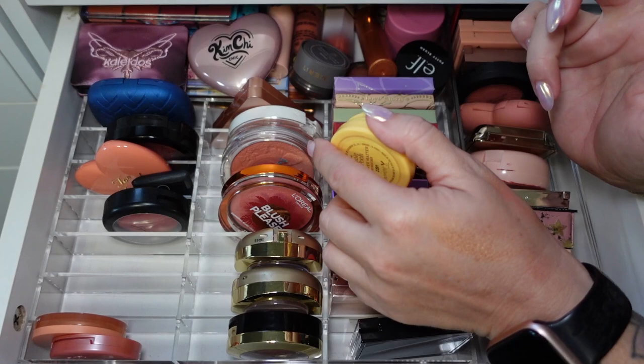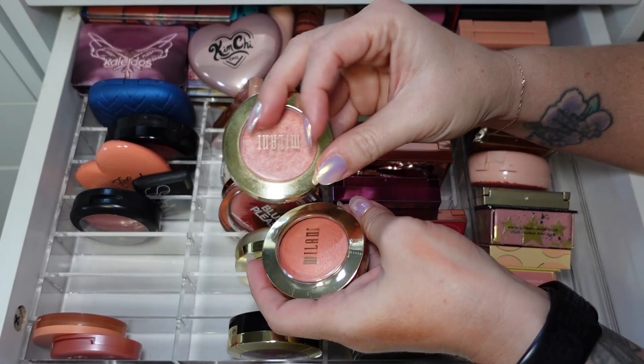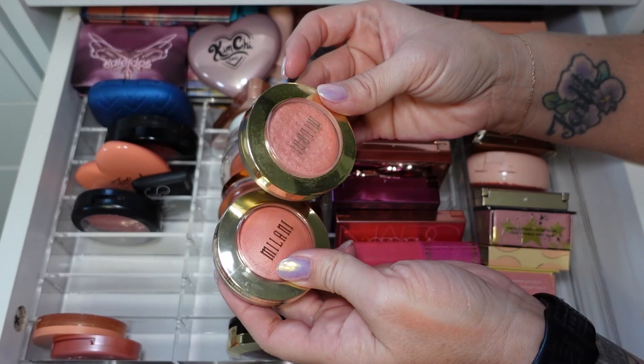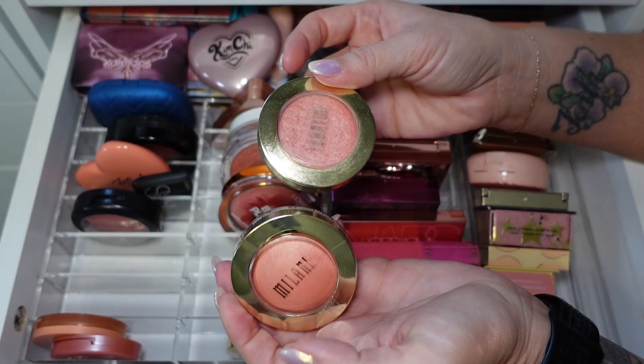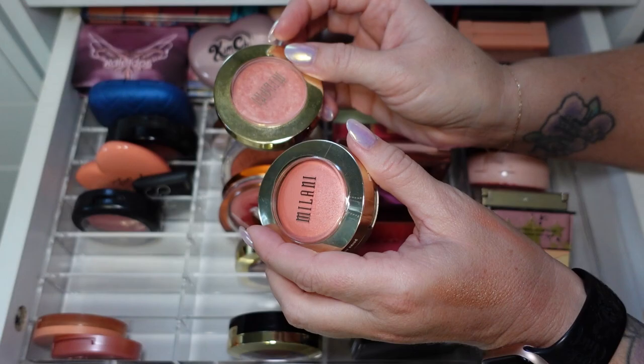I think I'm going to pass this one on. This is my spare Luminoso. I think I'm just finally going to get rid of this one because I've hit pan on it, but this one is fresh. Oh, I love this. I use it so much. I don't want to waste it either. Maybe I should just pass this one on to a friend. When I finally get rid of this one, I'm going to keep mine. I'm going to keep panning it, and I'm going to pass this on to a friend because it's not even the newer packaging. That's the new packaging.